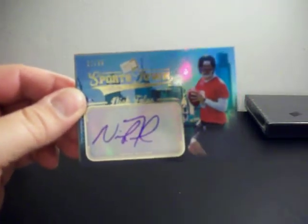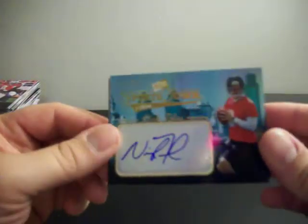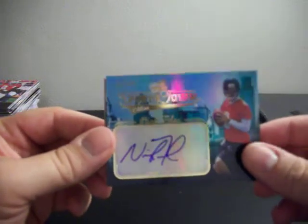So that is a pretty sweet rookie. 27 out of 99 is the serial number. Of course, it's on card. They look like stickers, but they are all on card autos. So that'll, of course, go to the Eagles.